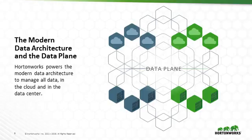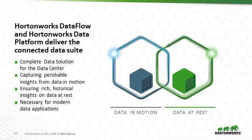Data can be ingested, mined, and pre-processed in the cloud and moved seamlessly from the cloud to the data center for storage and additional deep learning, deep analytics, and machine learning. And this is powered, again, through HDF and HDP. So HDF delivers the connected data suite. It allows the business to act on perishable insights with the data in motion as it is being ingested, and it also allows the business to run deep historical analytics to surface insights from their data at rest on the platform.